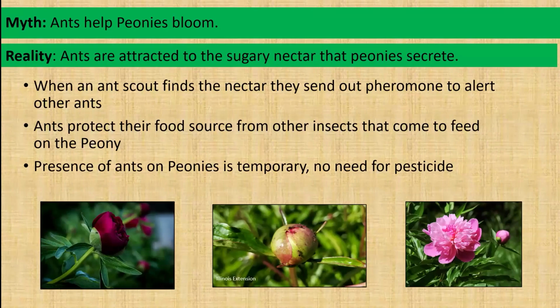All right, here's a fun one. Ants help peonies bloom. No, actually, the ants are attracted to the sugary nectar that the peonies secrete. What happens is the ants will send out an ant scout looking for food. And when the ant finds a peony that has all this nice sugary nectar on it, she will send out a pheromone to tell the other ants. So all the other ants come and they're all sitting around on top of this peony, eating this nice sweet nectar. Well, what happens is you may get another insect, say a chewing insect that wants to come and chew on your peony plant. Well, all of these ants are going to say, no way, you stay away from my food source. So they are actually going to deter that bad insect from ruining your peonies.